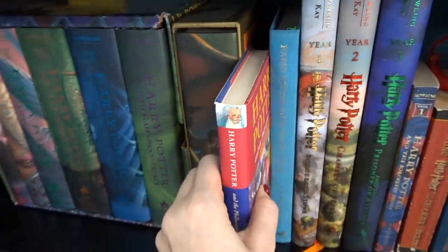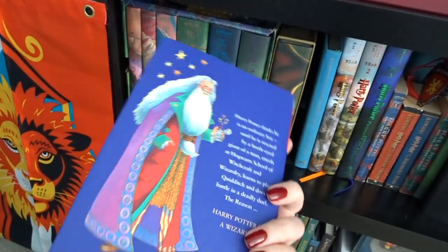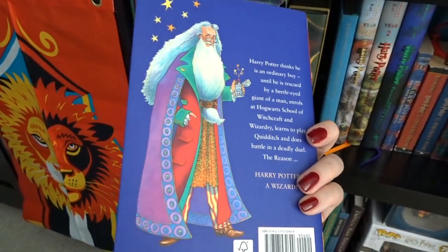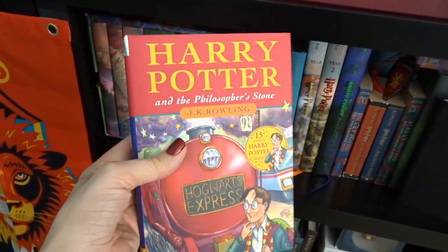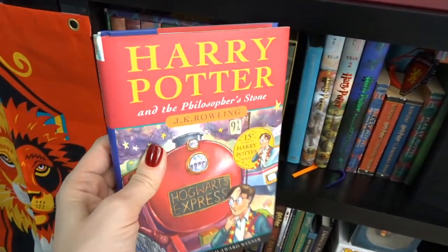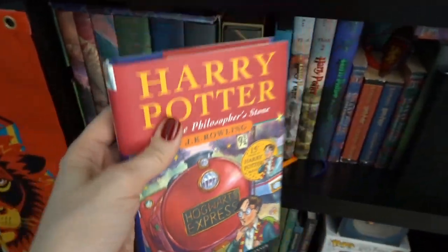So this one I picked up in London at the Warner Brothers studio tour, the Harry Potter studio tour. I don't know if it's London exactly, like London proper, but we went over to London to see that for our honeymoon. So I got this book from the studio tour, which I just had the best time. That was an amazing day, and I would love to go back to England and buy more of the books, the English version instead of the American version. So this is the very important copy that I got over there.